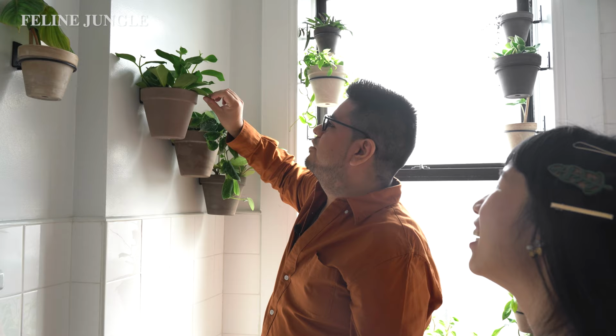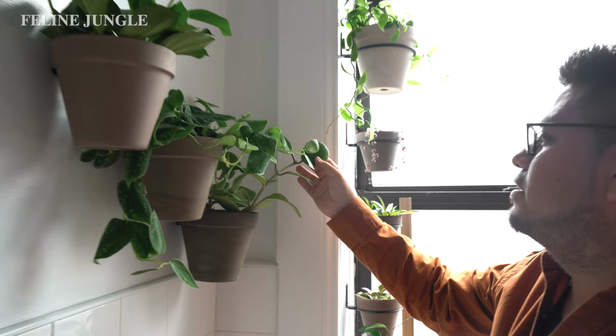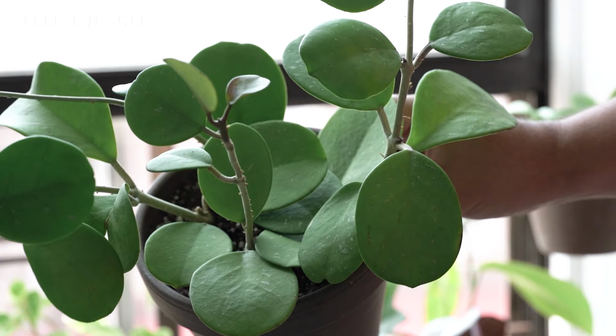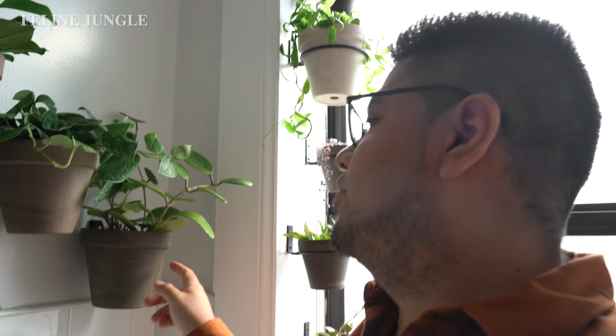I'm not really sure what kind of Hoya this is, but this is a Hoya. It's more of a thinner leaf Hoya. Oh, I think this is the Multiflora. Maybe. This is another Hoya. Hoya ovata. I had this really close to the window, and it turned a lime green. That's why I moved it back here where there isn't that much light. And hopefully it starts to get greener leaves.